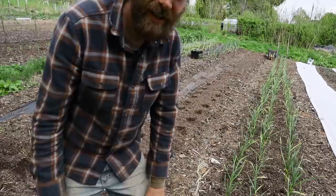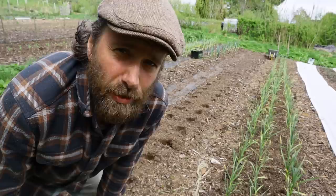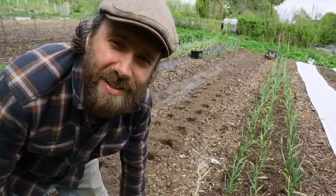So I've just been dibbering in some holes into this bed. We're going to be planting kale and cauliflower into this bed, and we thought it was best to give each plant a handful or so of compost. That compost that I was getting out of our compost area has been maturing for about 2 years now.